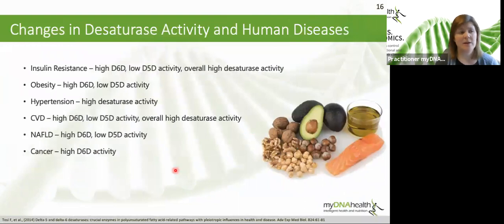And this is just a slide showing some of the research that's there, and there's a reference at the bottom, and there's more references available on the practitioner website as well, looking at some of the diseases that have been associated with these changes in these desaturase enzymes. So it's to do with the different speeds of these enzymes effectively, and there's a whole range. I've just listed a few here for you, and the references at the bottom.